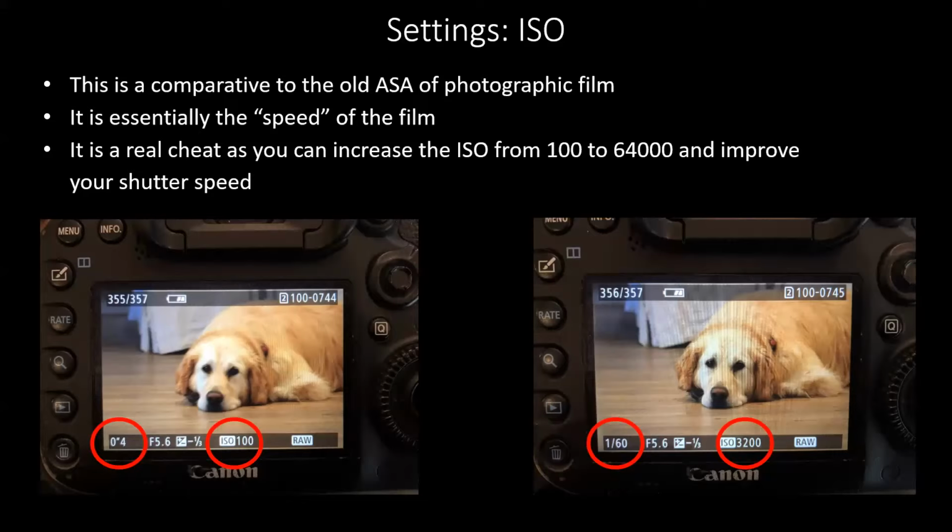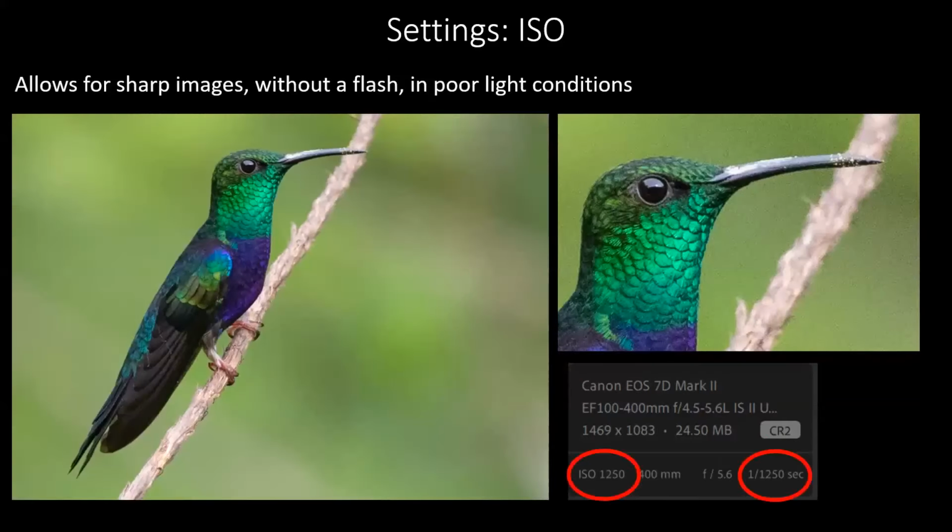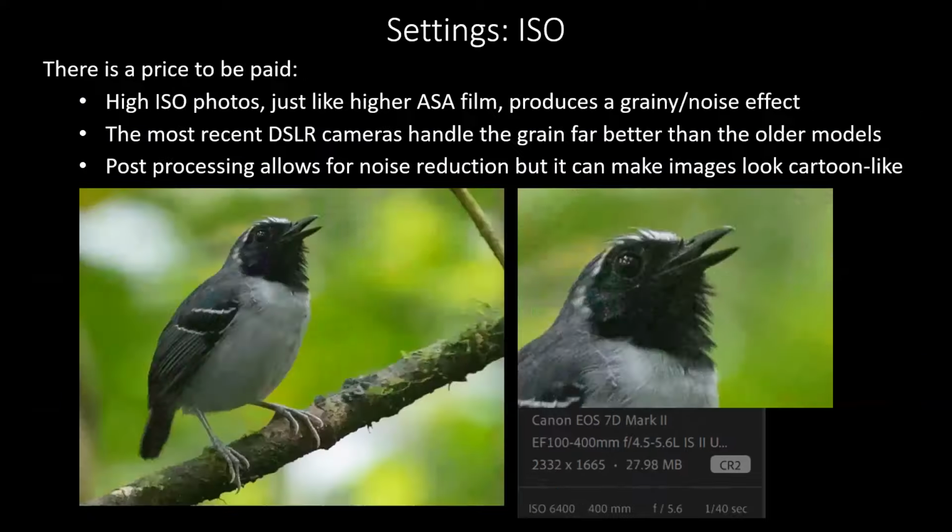So you've increased the ISO by 32 times, and you've probably increased your shutter speed by a very similar proportion. And it's a really nice cheat. You can be out in the field and you can be in a dark forest, and you can bump up that ISO as high as you want in order to make sure you get a good shutter speed. And these are just a few examples. Here's a 1250 shutter speed. This is a fork-tailed woodnymph, which is one of the hummingbirds. And you're getting 1,250th of a second, which is really sufficient to freeze a bird perched on a branch.